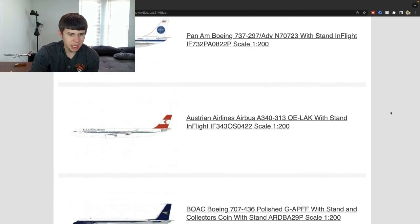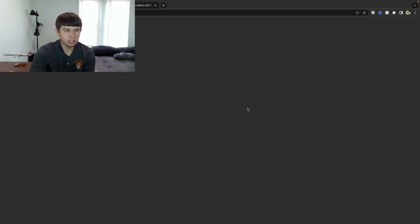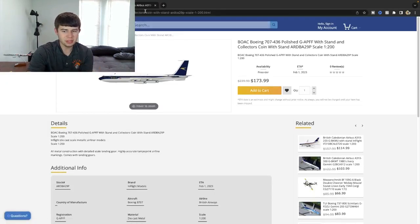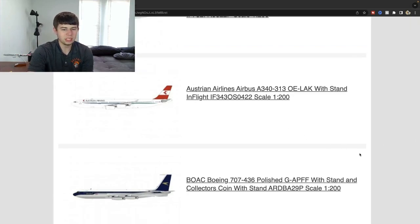That's really nice. And following that, we have the BOAC Boeing 707-436 polished, G-APAF, with collector's coins with stand. Wow, okay, so I would like to see what the collector coin looks like. I'm sure it looks quite cool. I doubt they have anything on here, but I'll just look to make sure. But especially if it's like a skin tag or something, that is really cool. But I'd like to see what that coin's all about. That seems pretty cool. So nice effort right there, and that is a really good release for InFlight.